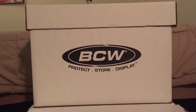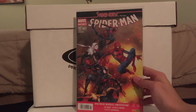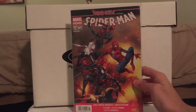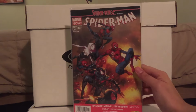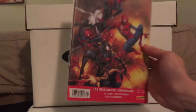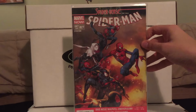Anyway, now we're getting into the back issues I picked up and the My Comic Shop haul. The first one I'm going to show off is a gift from a friend who took a trip in Europe. This is a German copy of their Spider-Man book that is currently reprinting the Spider-Verse. I think it contains like 2 issues. I thought that was pretty cool. I like these weird oddities. This is definitely one of the best Spider-Man covers around, so you can't beat that. Not every day I get a foreign Spider-Man book.